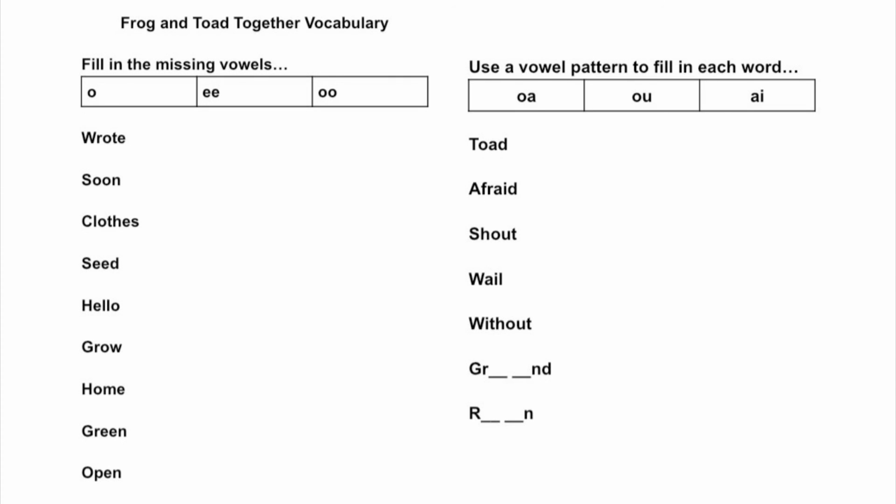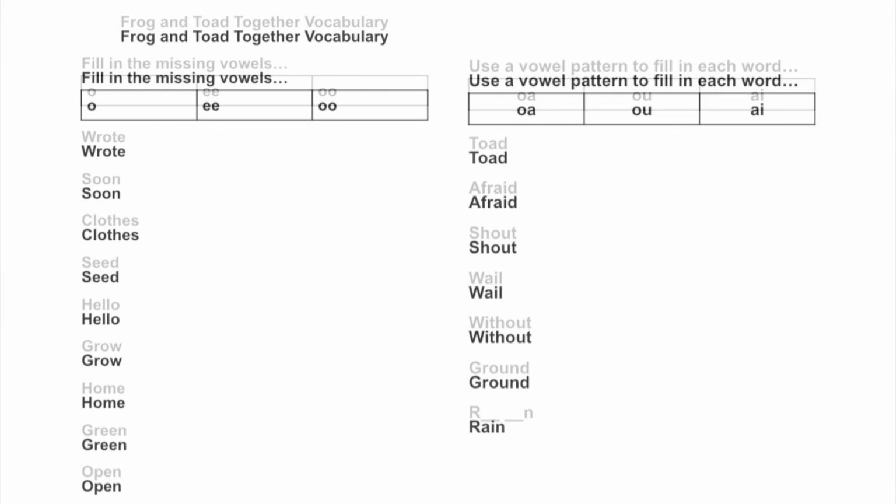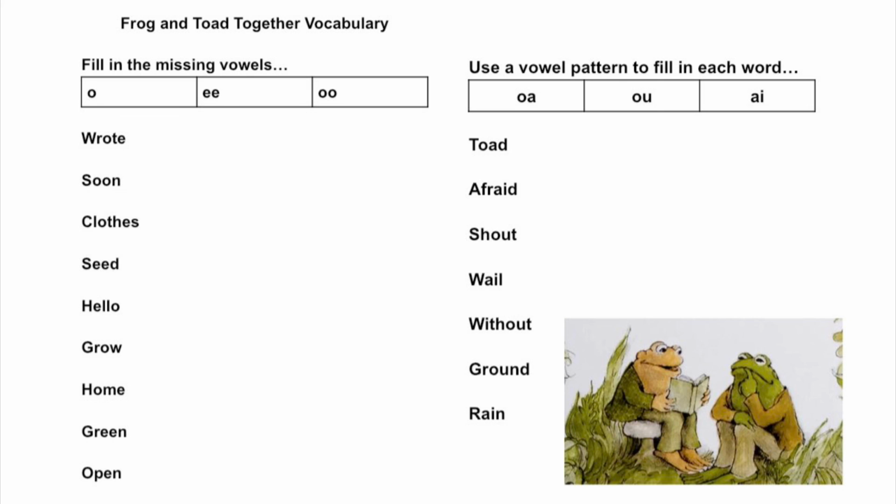Our next word starts with gr and ends with nd. Where do we put seeds? Where do Frog and Toad plant seeds? Right, the ground, O-U. And our last word starts with r, and ends with N. What falls from the sky that's wet? Right, rain. A-I, rain. You guys did such an awesome job following along, and I'm really glad we could cover some of our vowel sounds and identify them with words using Frog and Toad. Thank you, guys.